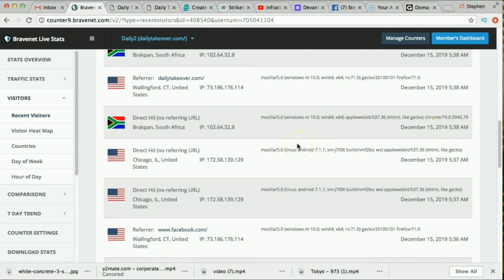Now, bravenet.com is free, so you can use it for free, but they do have a paid version for $7.99 if you want to be able to track more visitors. I believe the free version will let you track up to 10,000 visitors per month, but if you're getting more than 10,000 visitors per month, then you definitely want to upgrade, because once you upgrade, you're able to track up to 100,000 visitors. Me personally, I pay $7.99 because I get a lot of website visitors monthly, and I want to be able to track that.